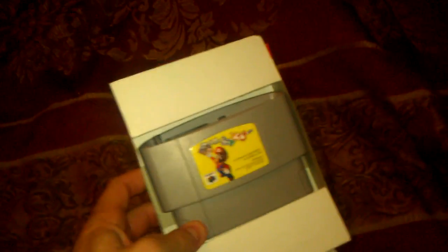This game is fun. I mean, it's a kind of a limited game. It's super rare. I paid about $80 for it, complete in box. I've seen the loose ones go for about $50. I've seen complete in box ones go for $150. So it just depends. Probably, in all honesty, this is probably the rarest thing I have. Even more rare than the 64 disc drive. This is super cool. Good luck finding this. I can't even find it on eBay loose, let alone complete in box.